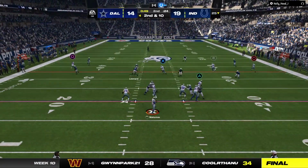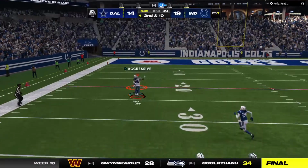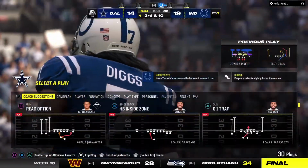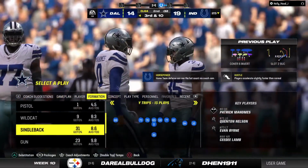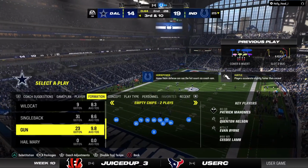Now here's Mahomes. He'll fire deep downfield for Lamb. And he knocks the ball away, and it falls incomplete. And they're not going to go quietly into this halftime break. They know they're in for a fight, so they're trying to make every possession count. They took the big shot there, but it winds up incomplete.